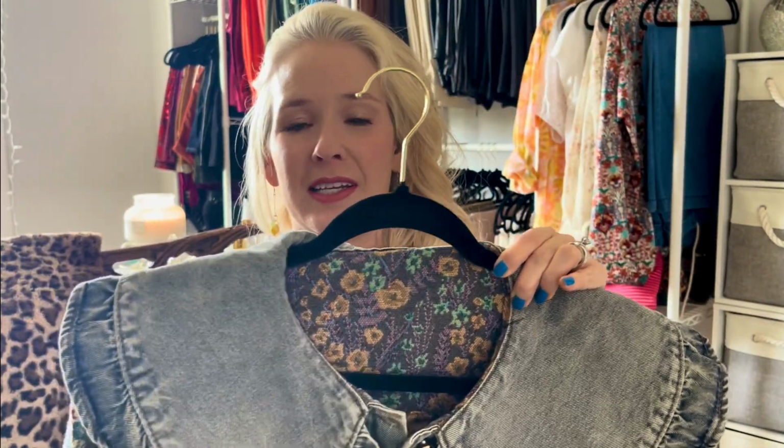The Peter Pan collar is so different and interesting. It's that extra added detail for me that just threw this over the top, made it so unique, like nothing I have in my wardrobe currently. And I have wanted this denim jacket for months and months. So I finally pulled the trigger when my no-buy ended. It ended on April 15th. And I purchased this. This was $46.98 from Amazon.